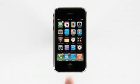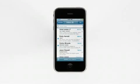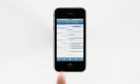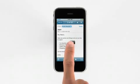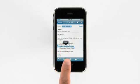iPhone's multi-touch technology makes it simple to cut, copy, and paste text and photos within apps or across multiple apps. Let me show you how this works in an email. Here's a message from my friend Emily with some fun ideas for our trip next spring. I'll copy the ideas I like from her original message and paste them into my reply. I simply select a word by double tapping and then drag to include other words. Then I'll tap copy.